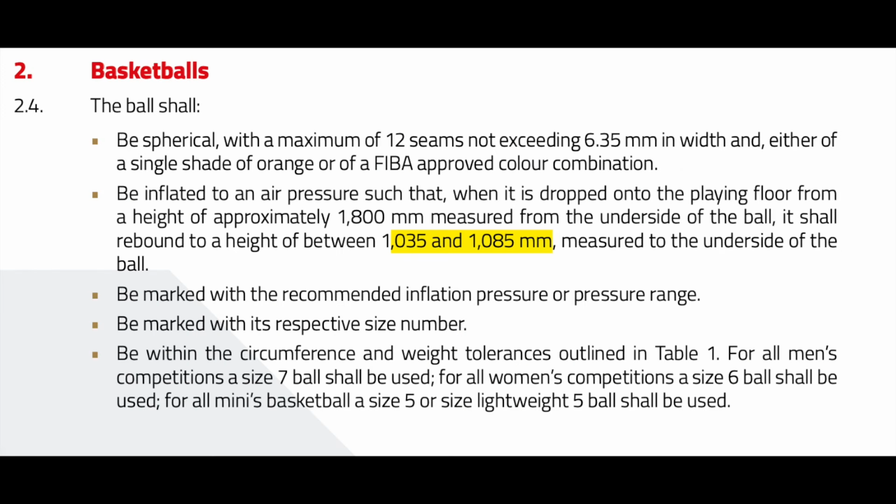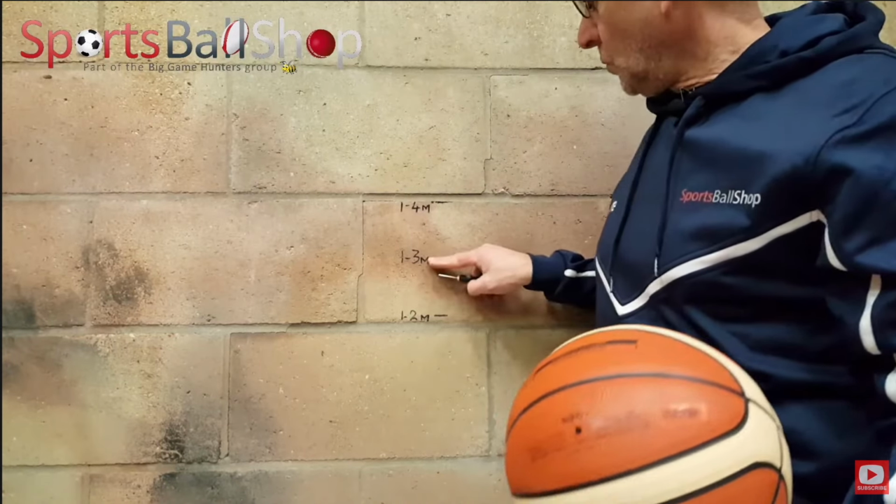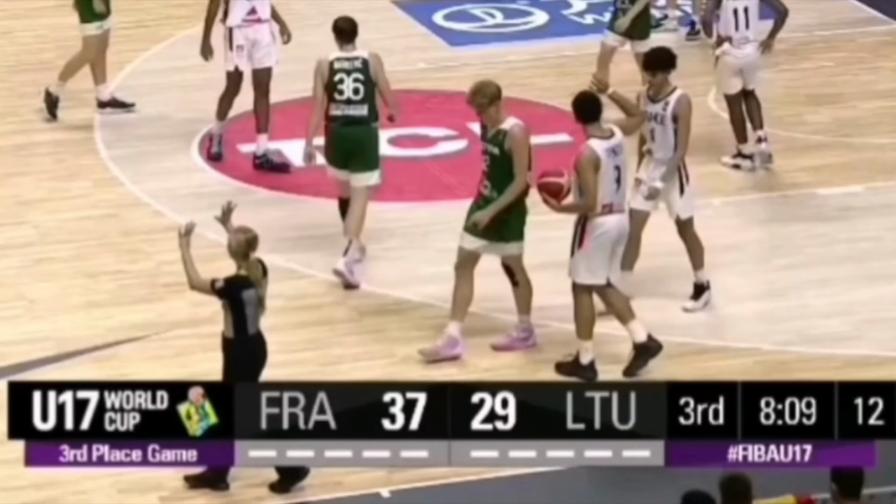For this one, they just changed the min and max millimeters that the ball rebounds to a height for. So it went from a plus minus 100 millimeter difference to a 25 millimeter plus minus difference. This is just to narrow the tolerance for that air pressure to improve uniformity worldwide. This one just talks about how the scoreboard and video board software should be in standard format so that way it can transfer to the TV graphics system. So FIBA has written a standard protocol for it.